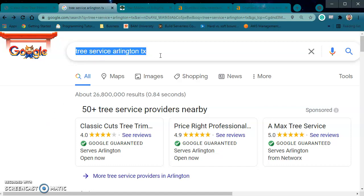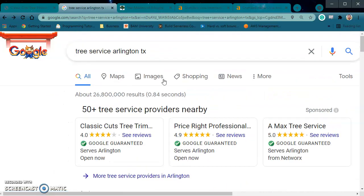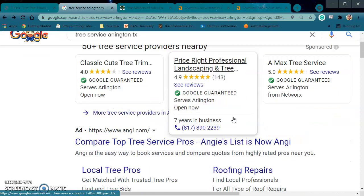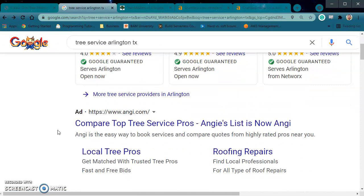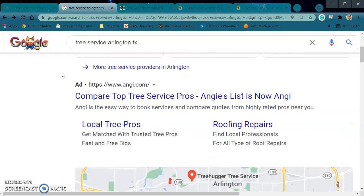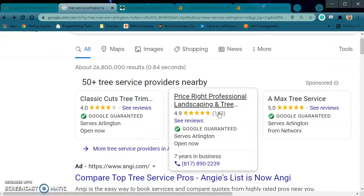So I'm going to show you here the results for what happens when I throw in tree service Arlington. And the first thing that you're going to see is paid ads. These can work for ramping up business when you start out. They can be kind of expensive. I always recommend to use these while ranking up your site, but to try and stop using them as quickly as possible. You will get some leads from here. A lot of people though will just skip past here, and it really depends on who they click, right? They have so many options here.